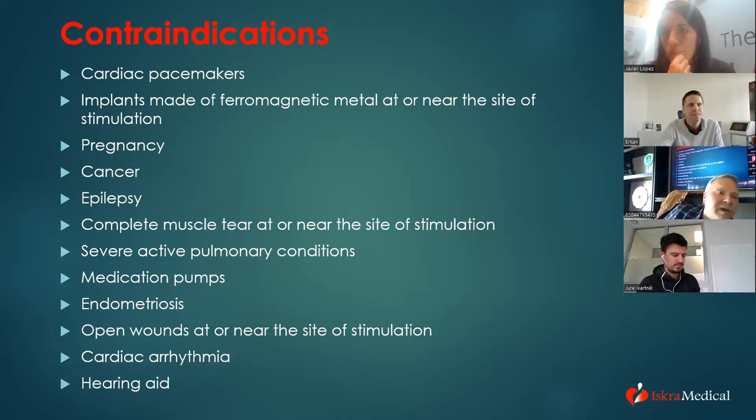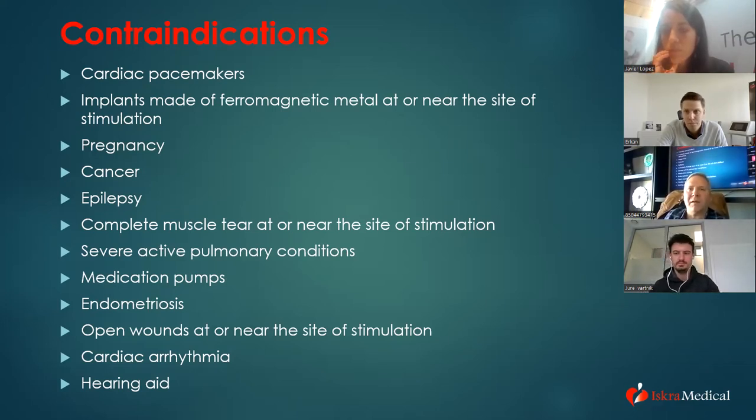I've just received information from Dr. Mehmet. He said that if the platinum implants are produced after 1998, then there's no problem because they are able to go into MRI devices. So all we have to check is if it's MR compatible. Okay, thank you.